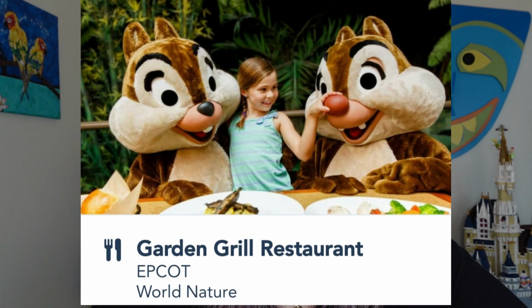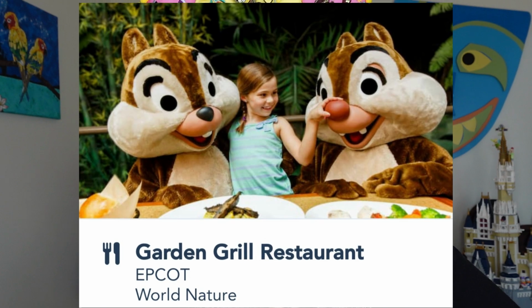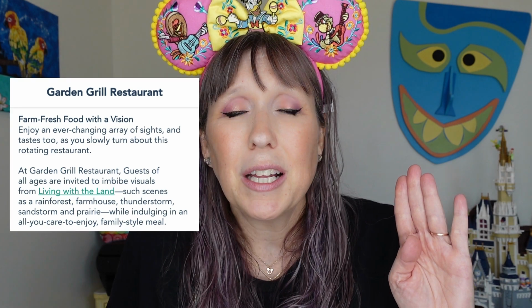Next thing up is Garden Grill. Garden Grill is also inside the Land Pavilion, except this is a sit down, you need reservations, character meal, breakfast, lunch, and dinner with Chip and Dale and Mickey and Pluto. And the really cool thing about this restaurant, outside of the fact that it's a character meal, is it slowly rotates, just really, really slowly rotates over the Living with the Land ride.